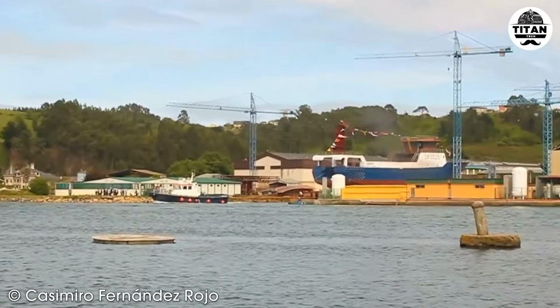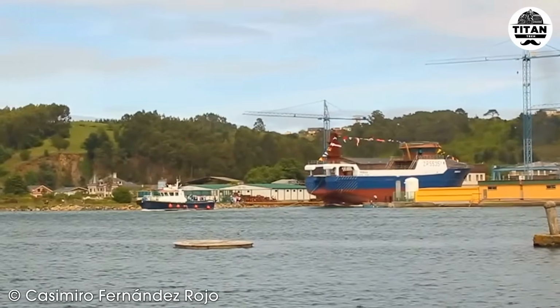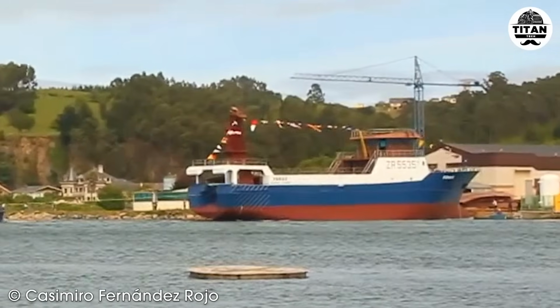With Armin Uno assisting, the launch of the trawler 4X at Navia shows flawless coordination between winches, ballast, and tow dynamics.